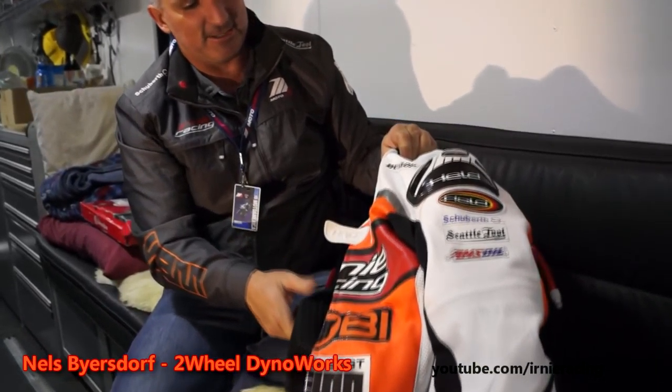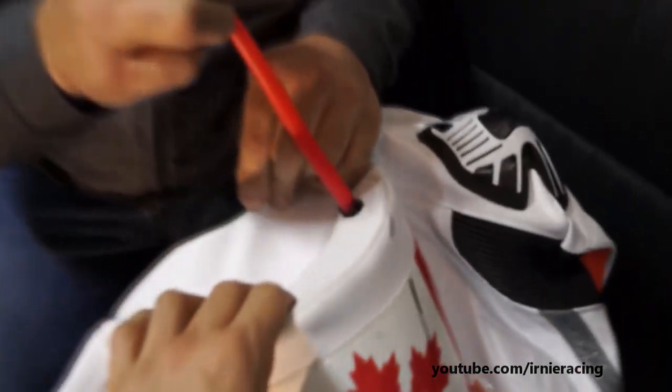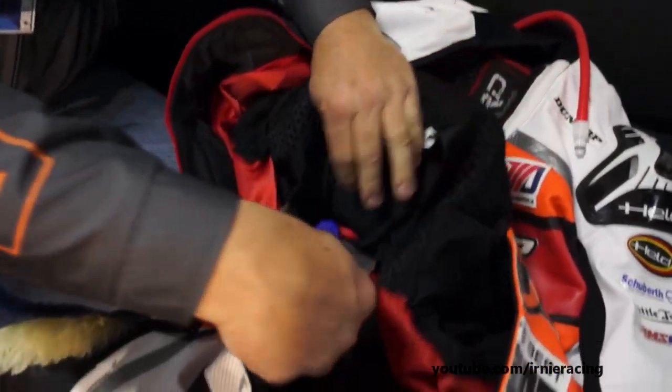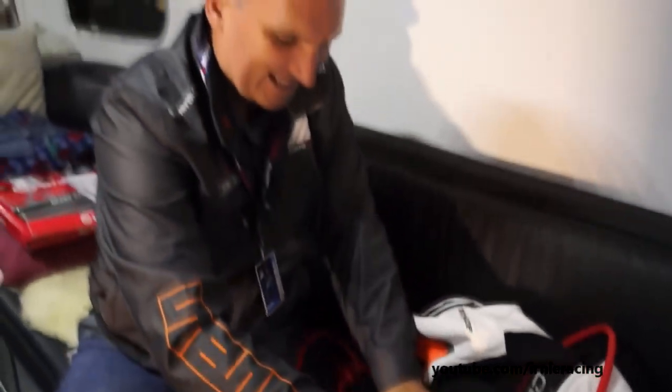It's pretty late. And so we're looking at the Held suit, which looks pretty good, and we've been trying to figure out how do you get water in this? There's no access in the top. And so we were looking around and finally figured it out. There it is. Here's the little package. It looks like a pee bag, though. It does look like a pee bag.